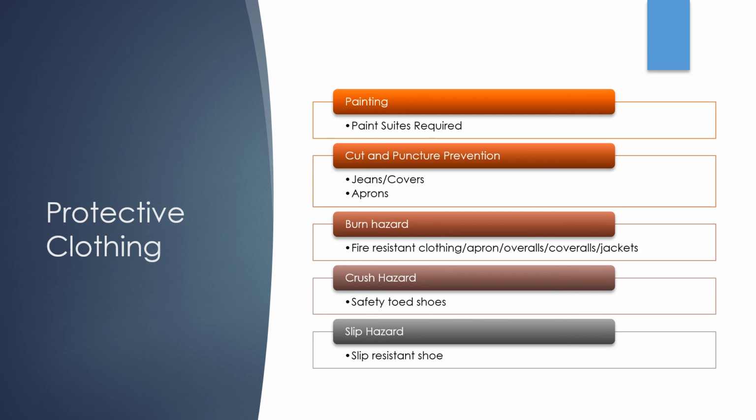You also have slip hazards, so make sure your shoes are in good condition. They've got some tread on them. You could choose an actual slip-resistant shoe if you felt so inclined, but just making sure they have adequate traction should be sufficient. And that is it.